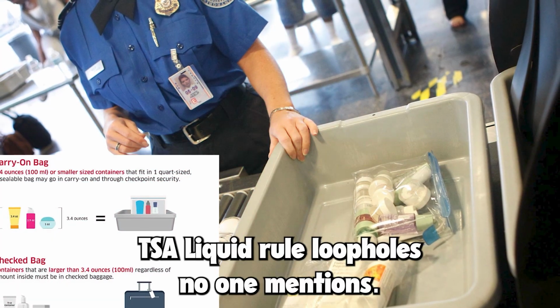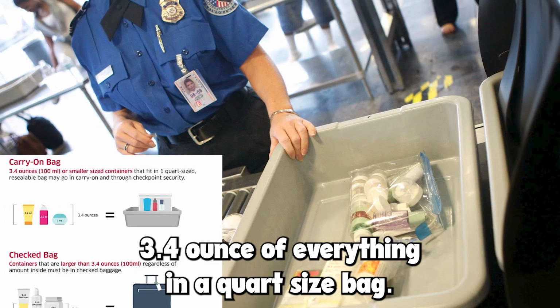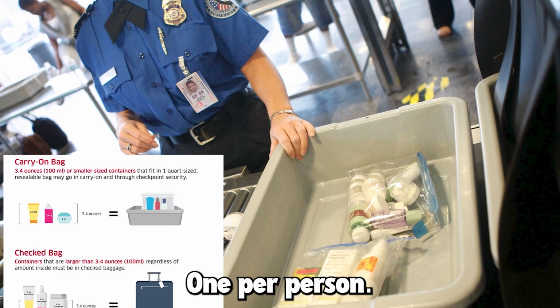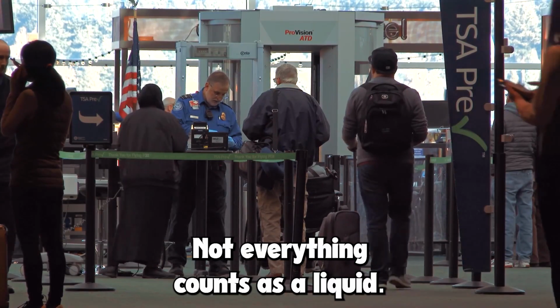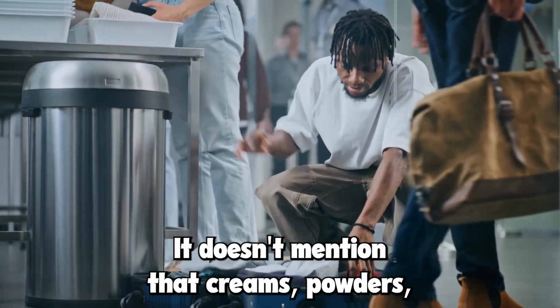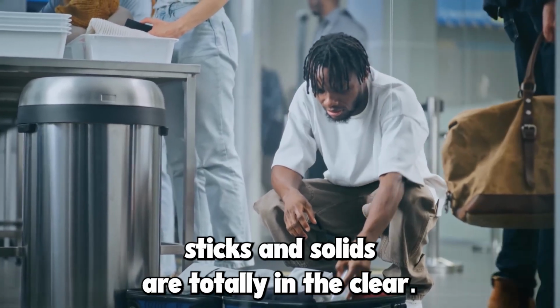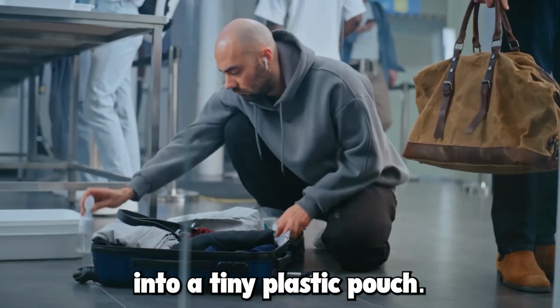TSA liquid rule loopholes no one mentions. We all know the rule, 3.4 ounces. Everything in a quart-sized bag, one per person. But here's the part no one tells you. Not everything counts as a liquid. That fancy TSA sign at the security checkpoint? It doesn't mention that creams, powders, sticks, and solids are totally in the clear. You don't need to cram your entire bathroom into a tiny plastic pouch.